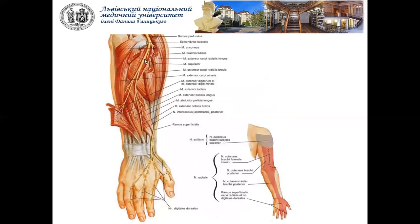This picture is about radialis. The back surface of the forearm region is innervated by nervus radialis. In the arm, it will be musculus triceps and musculus anconeus, right? In the forearm, all the extensor muscles, plus which muscle? Plus musculus supinator, this one. What about the fingers? It innervates the first, second, and half of the third.